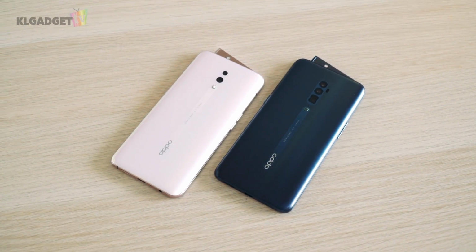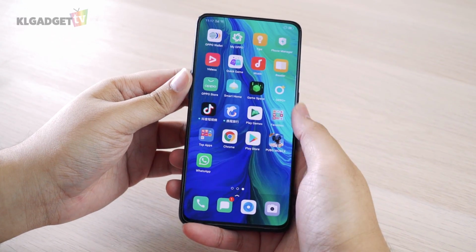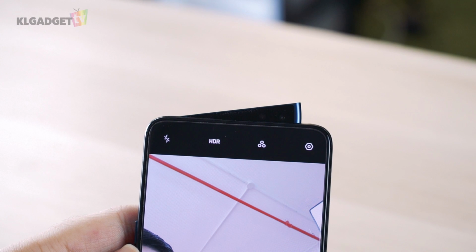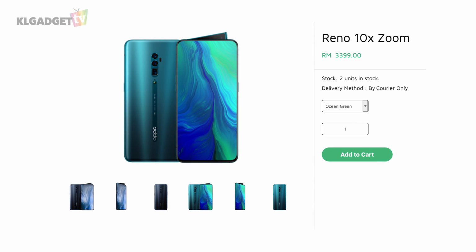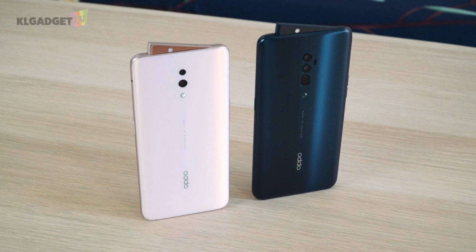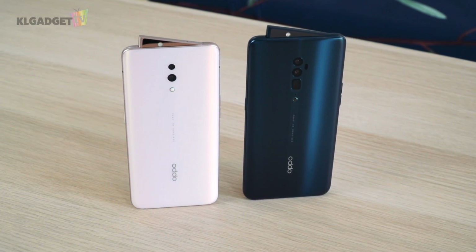The OPPO Reno Series are great daily driver phones. They come with AMOLED displays, Snapdragon processors, and a really cool pivot rising structure. The standard edition is priced at 1,999 ringgit, while the 10x zoom edition is priced at 3,399 ringgit. With a phone of this quality and price, you should make full use of it. So here are some tips and features to make the most of your OPPO Reno Series phones.